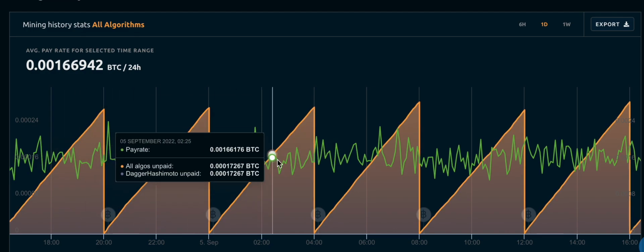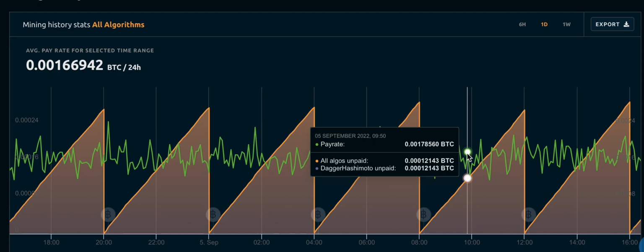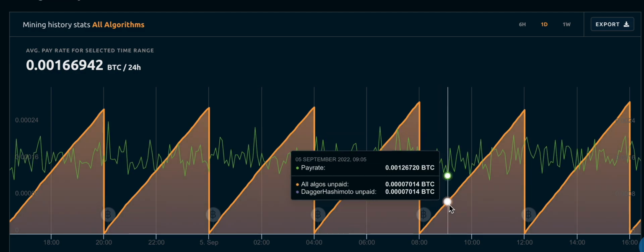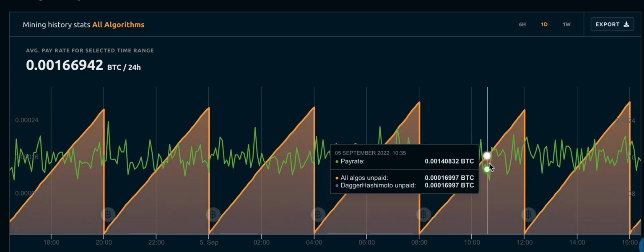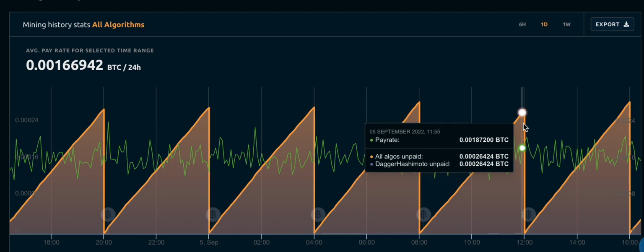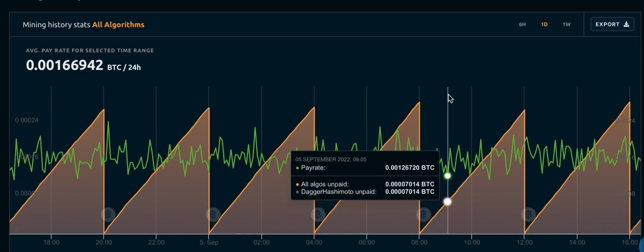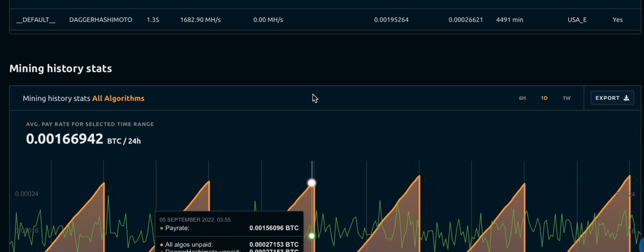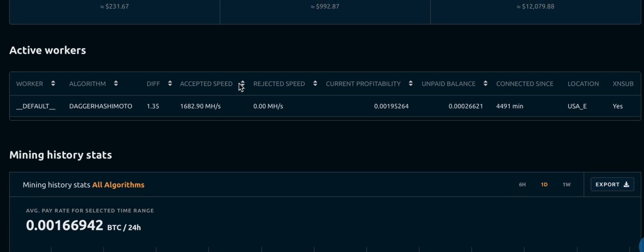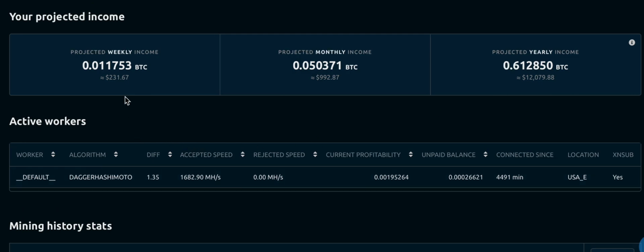You see that profitability fluctuating throughout the day, and this is based on the buy, sell, and orders against our hash power. These orange bars are building up our work payments. And then when they go down, that's showing a payment being transferred from the marketplace over to our account. When you scroll up a little bit, you'll see a little bit of information about how we're being received right now, how long we've been online overall, and then some projections.